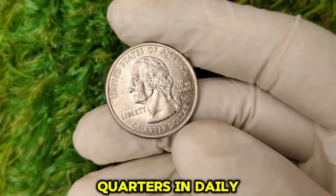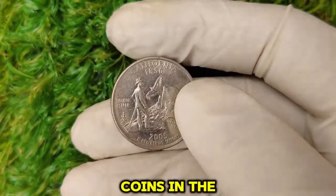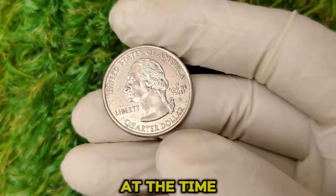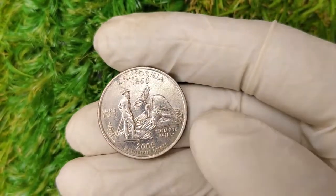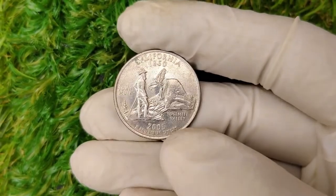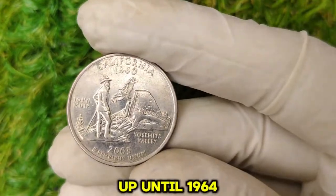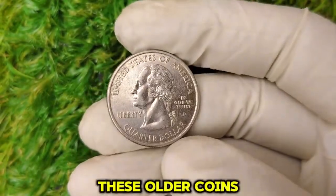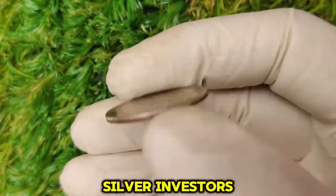People used these quarters in daily transactions, making them some of the most circulated coins in the history of U.S. currency. But while these quarters were common at the time, their value has changed significantly over the decades. During these years, the U.S. was still using silver in coins, and the Washington quarter was made of 90% silver up until 1964. This is one of the key reasons these older coins have become so desirable today among collectors and silver investors.